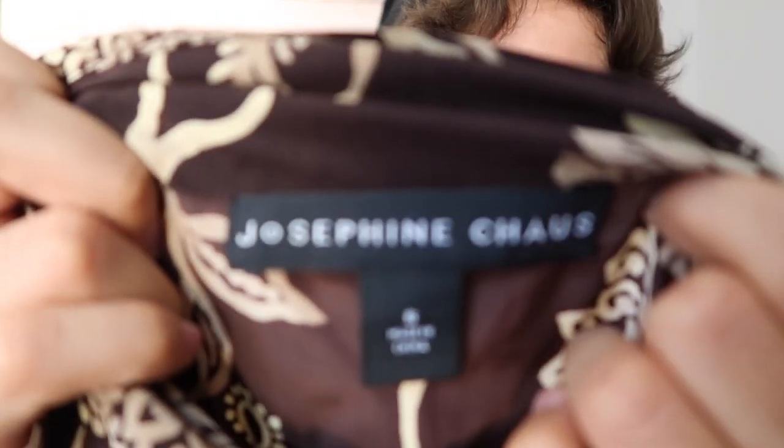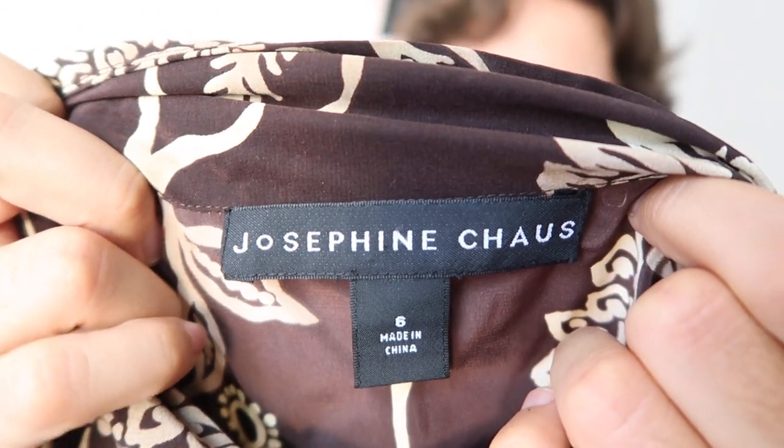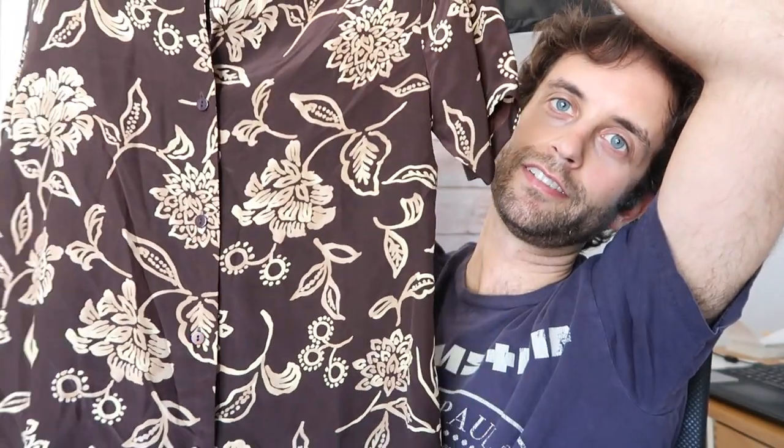Here's a pair of Page jeans. I have pretty spotty luck when it comes to Page. But maybe these are nicer. Here is Josephine Chaos. The Chaos Josephine has given us an all-over floral blouse. Not familiar with her.